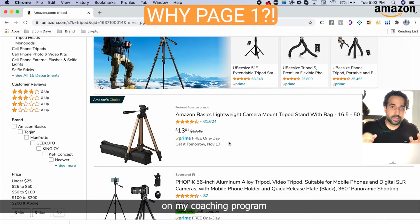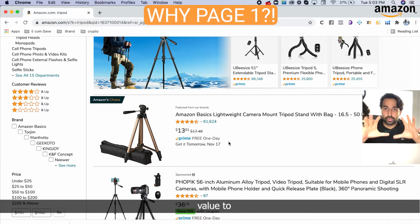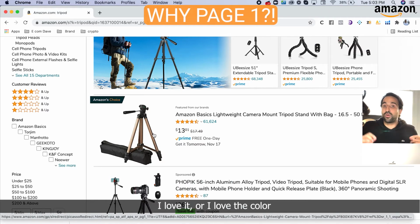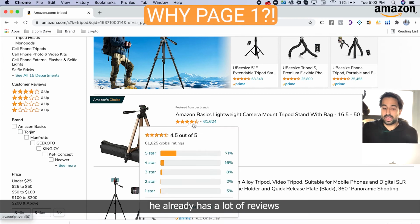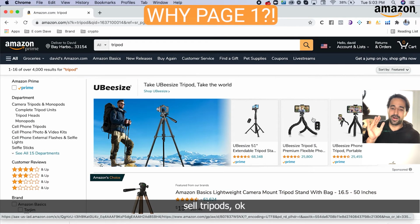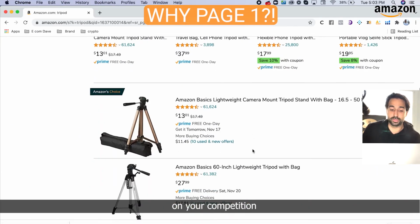And that's what we teach in my coaching program. And that's why it's important to bring value to the Amazon marketplace, right? So whenever people see your ad, people are like, wow, this tripod comes with a free bag or something, right? I love it, or I love the color. You need to bring something different, because if you sell the exact same thing this particular seller is selling, then why would someone buy your product? He already has a lot of reviews. No, I don't recommend you guys sell tripods, okay? They're very competitive from what I see here. There's a lot of reviews on your competition, okay?